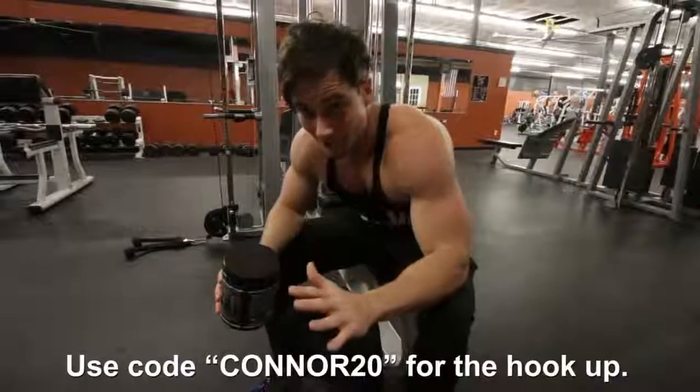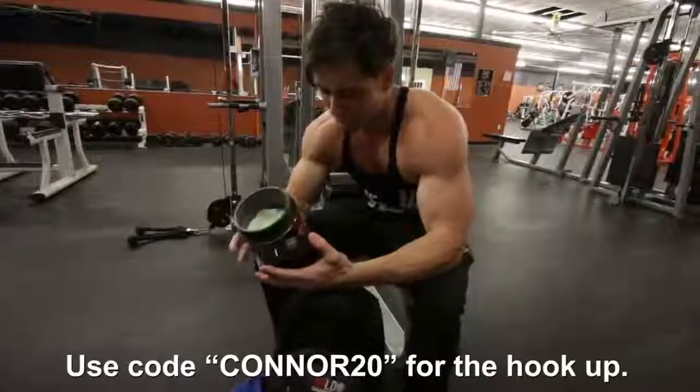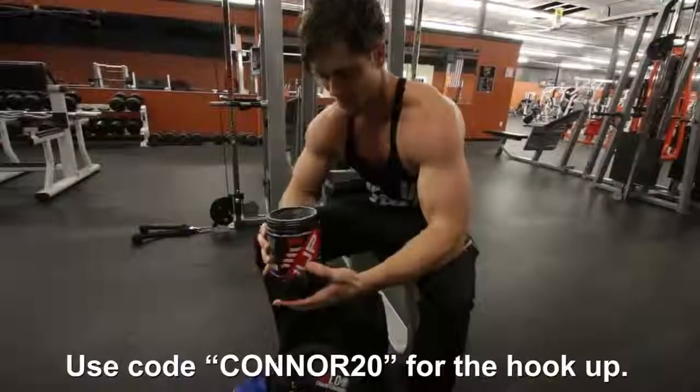Because we want to get an extra pump going, hopefully the pump lasts until the boat party, right? Getting some pre-workout in right here. Green apple flavored. This stuff is awesome.